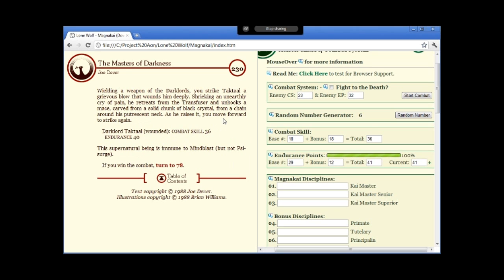Okay. Wielding a weapon of the Dark Lords, you strike Tactol a grievous blow that wounds him deeply, shrieking an unearthly cry of pain. He retreats from the transfuser and unhooks a mace carved in a solid chunk of black crystal from a chain around his protrusive neck. He raises it. As he raises it, you move forward to strike again.